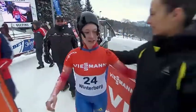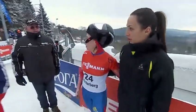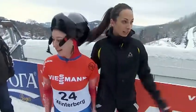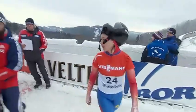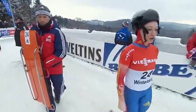Great stuff. So, Delia Ivas there in the black jacket offers her congratulations. Delia doesn't make it into the second heat, but Maria really does.